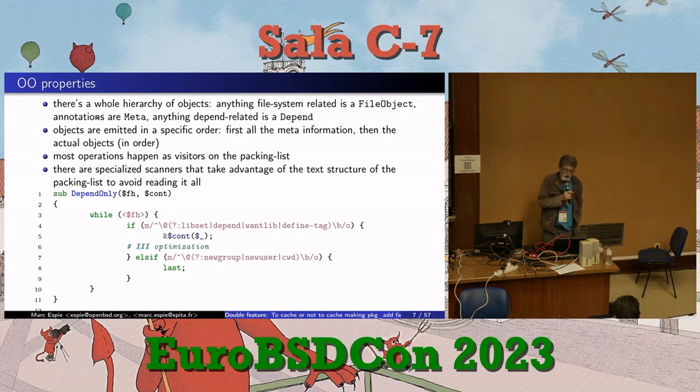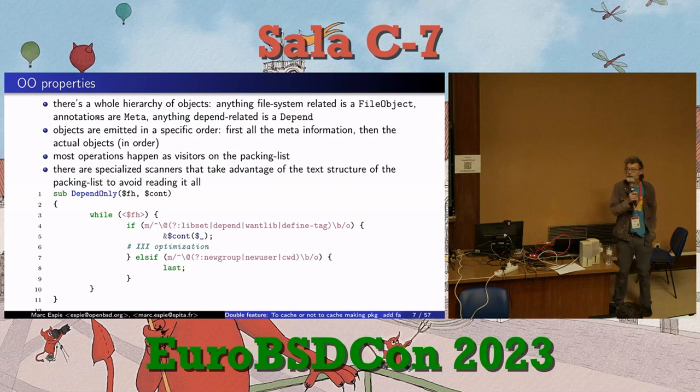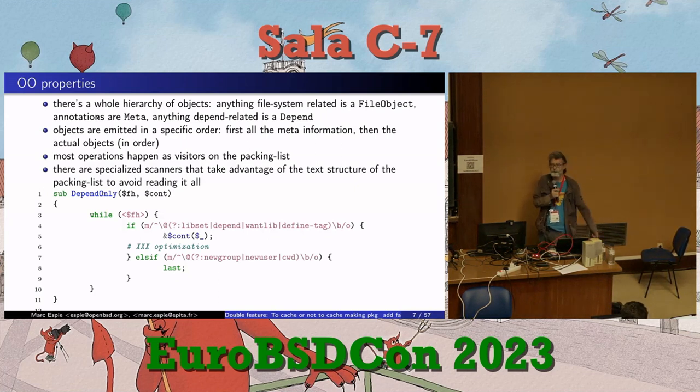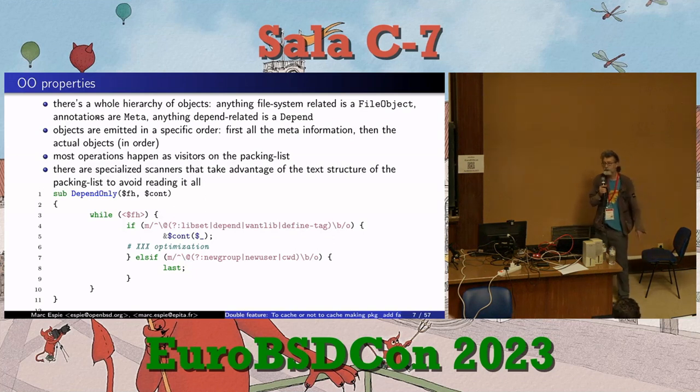So basically, you want the name of a package, you want everything that looks like a dependency, and since those are ordered in the packing list, as soon as you encounter an annotation that's definitely not part of dependency information, you can stop early. This is line 7. If you encounter a new group or new user or CWD, you know that you have stopped reading dependency information and nothing else is of interest to you.